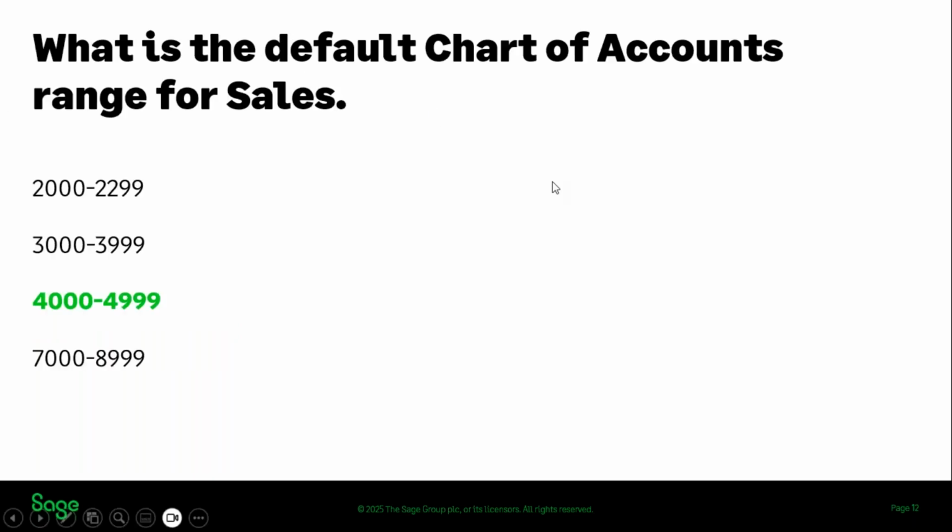The next one, and as Matt said, this can depend on your structure. So if yours is different, that's not to say you're wrong, okay? But we wanted to know what the default chart of accounts was for sales. And believe it, 95% of you got this right, so that's absolutely fantastic. 4% said 2000 to 2299. That might be because you've got a different range, okay? And like I say, we just said to give it a go if you were unsure. So if you are unsure, we certainly aren't going to hold that against you.